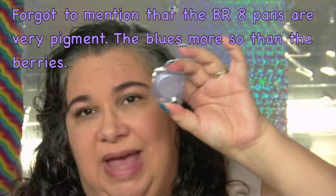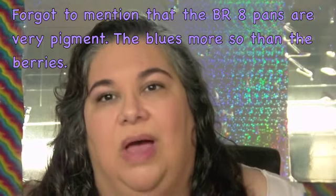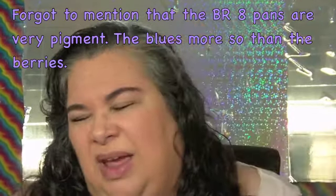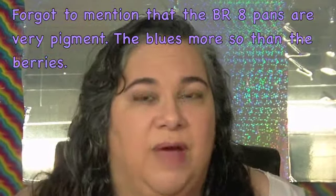So I went to my CVS. They had a display. Had I gone the second Saturday, it probably would have been full. I would have picked up one of each color, but they had some pink and purple, so I just said, if I can't have them all, I'll just take the purple. So really pretty. If you can find it, pick it up.